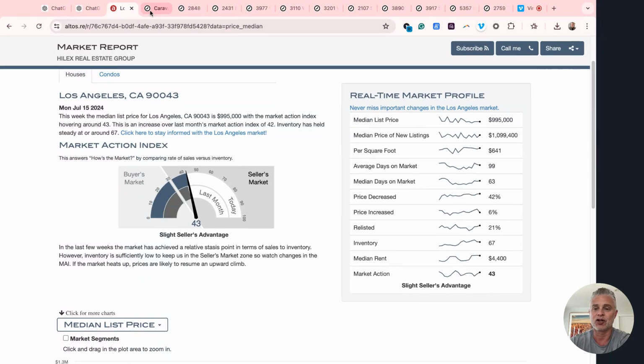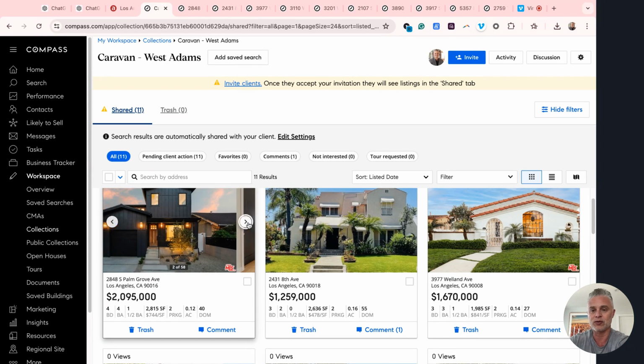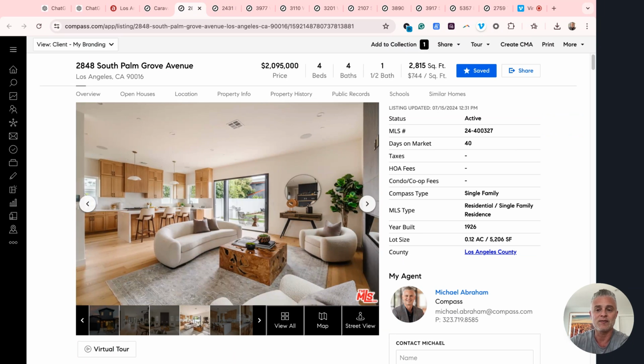So, real quickly, we're going to look at the caravan, which is what we do every Tuesday. We look at properties. One of the newest buildings is this one here. We did a walkthrough. It actually is quite amazing. Great lot, great product, really well done. The only challenge is it is a little oversized for the neighborhood.